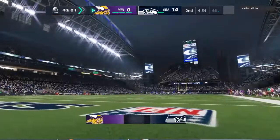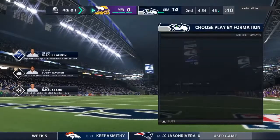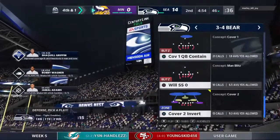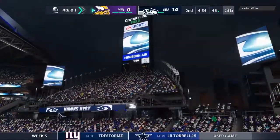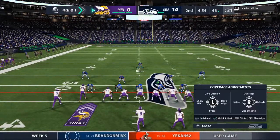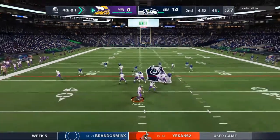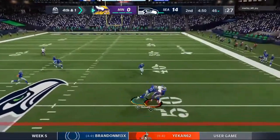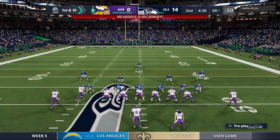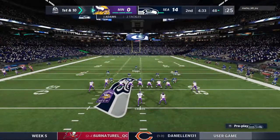And how about this one now? In their own territory, a gutsy call. They're going to go for this on 4th and a yard. They'll indeed go for it. It's Cousins. That one into the hands of Thielen, complete. And he's got enough for the first across midfield to the 48. A big roll of the dice on 4th and 1, but it pays off. They convert.